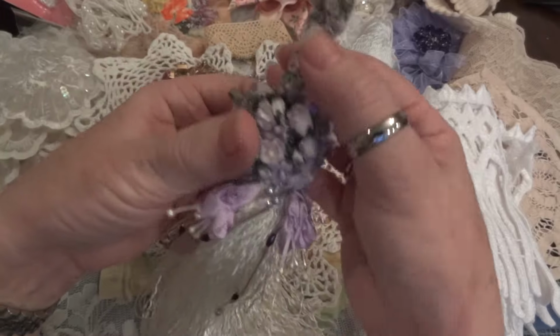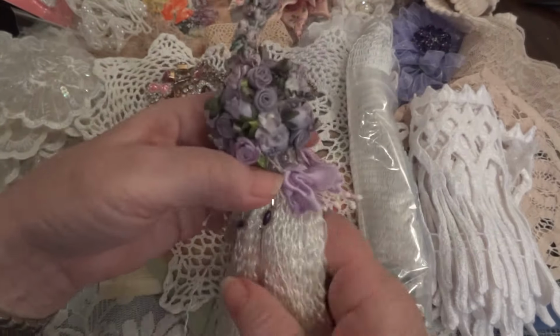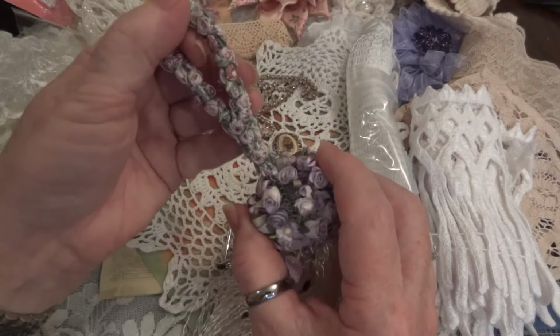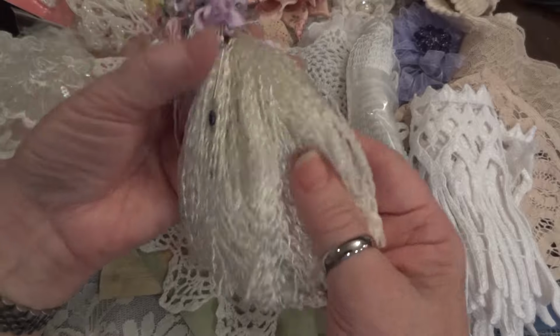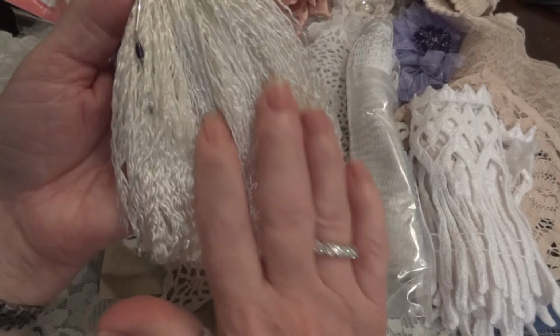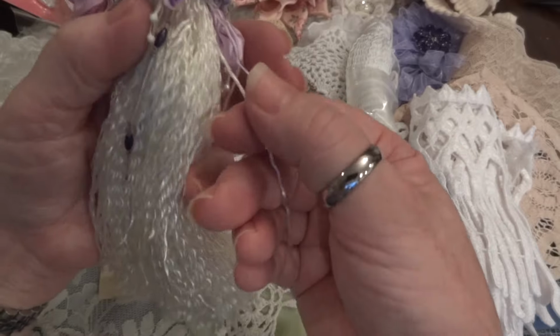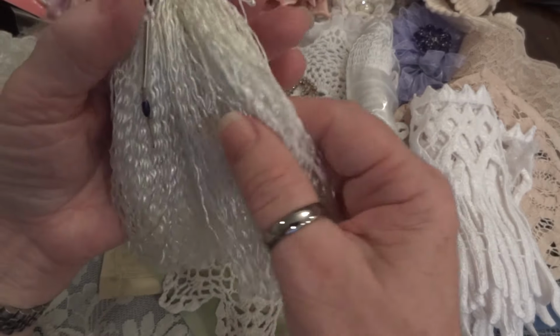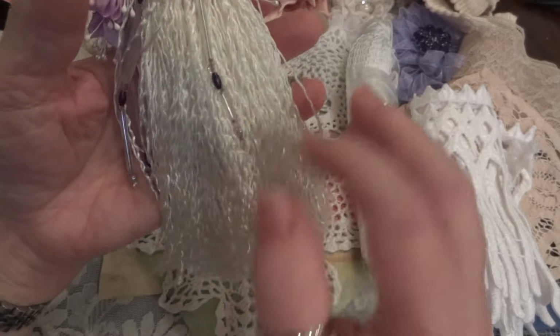Oh, I hope you can see this. All the work that went into it. This is absolutely gorgeous, Loretta, and I love it, and I can't wait to hang it up. Oh, and this tassel is so soft, and I love how it's like when somebody braids hair and then takes it out. I love that. I haven't seen that.